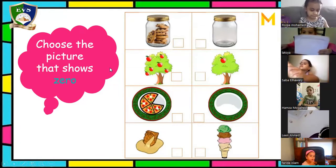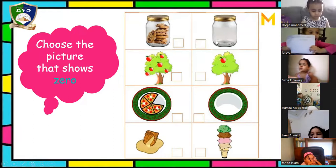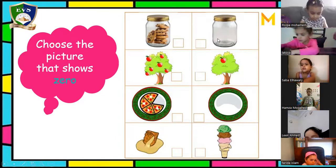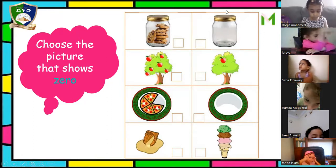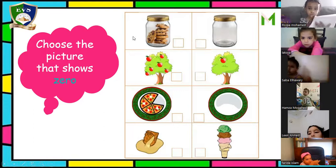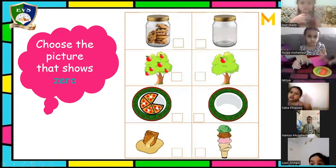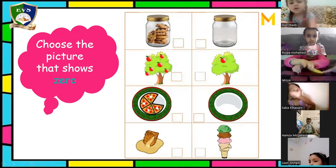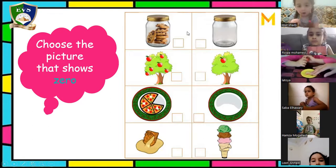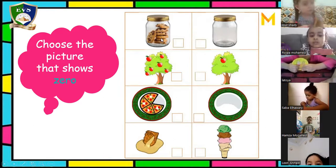Lean, hello, Lean, open your mic. Great job, Latuya. Amazing. So, Lean, look at these jars. This jar and the other one. In this jar, we have lots of cookies. Look, they are too much. In this jar, is there anything? Is there something here in this jar or it's empty? No. So, which one of them shows zero? Is it this jar or this jar? This one is zero? Right or left? Left shows zero?